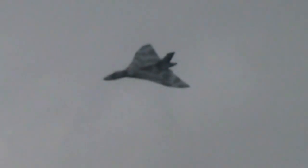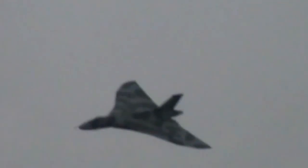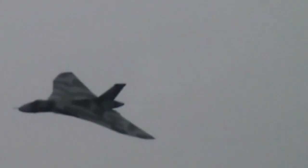She flies in the colours, those camouflage colours, with the Lincoln coat of arms on the fin, standing for the Lincolnshire Bomber Rally. She has a panther's head of number 1 group on the nose of the aircraft, and that represents all the Vulcan squadrons in the 70s. 9, 12, 27, 35, 44, 50, 83, 101, 617, and the Operational Conversion Unit 230 OCU.